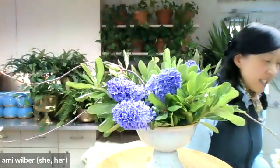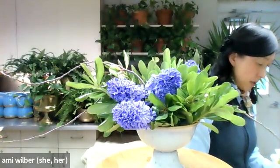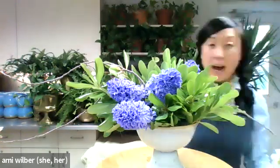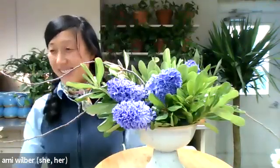So I think there's about 10 stems of pittosporum. And so I used about half. I used about 5 stems of pittosporum. Thank you. You're welcome.